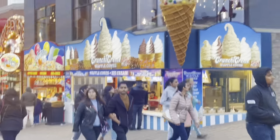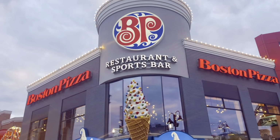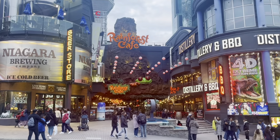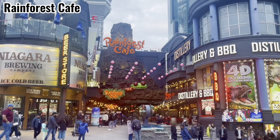If you have a sweet tooth and want to eat some ice cream, and there you go, Boston Pizza. This is a long time favorite among local guys. Forest Cafe, a pretty popular spot here in Niagara Falls.